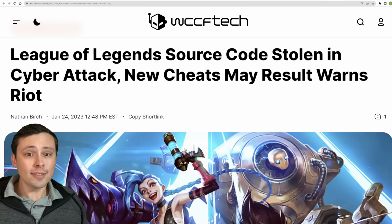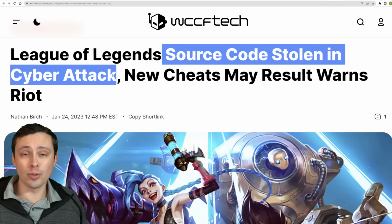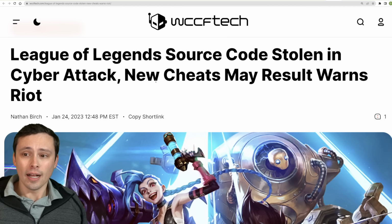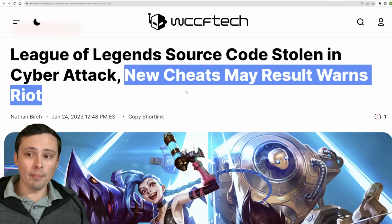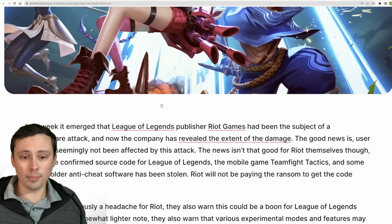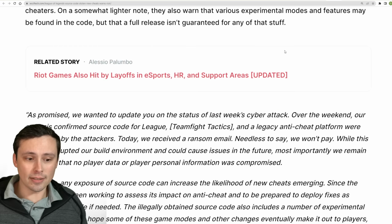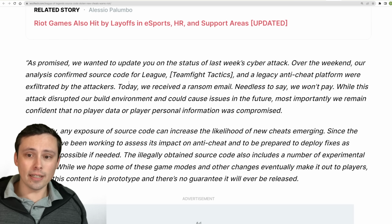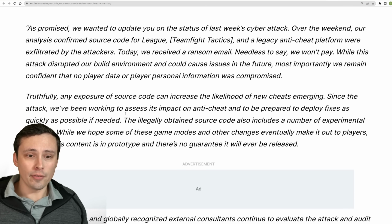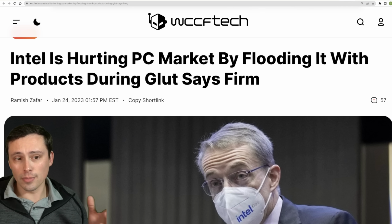We're also seeing League of Legends reporting that their source code has been stolen in a ransomware attack, and they will not be paying to get it back. And they're warning that new cheats may result because they could have the source code to League of Legends. Probably an older build and whatnot, but still could cause some issues out there. It does not look like user data was leaked in this breach, though. But feel free to dig further into this article if you may be impacted by that or you're interested in that.